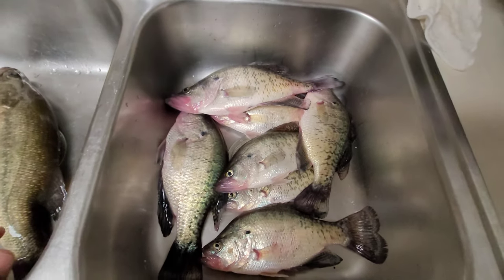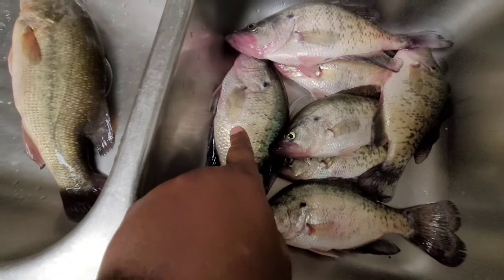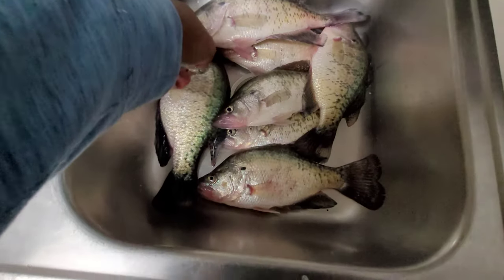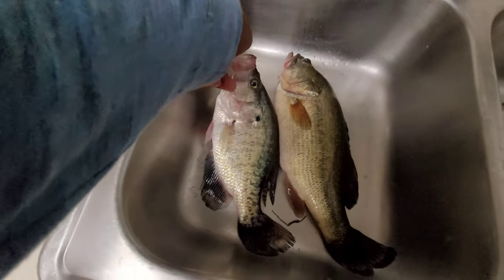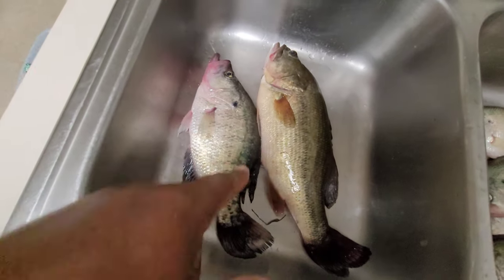So you guys, I caught some hogs. That's a big crappie. That's a big one. This one here is a big one. That's decent. Then the rest of them are just regular size. But this one right here, I think it's the big crappie of the day. So that's a 3-pound bass. So just showing you a comparison.